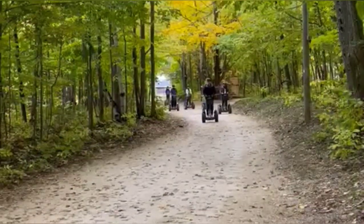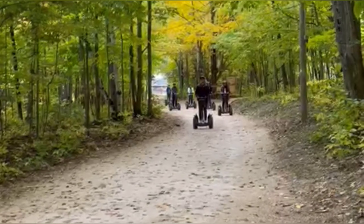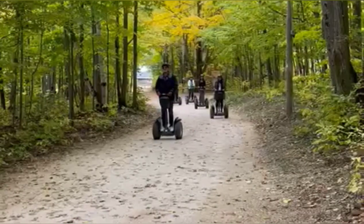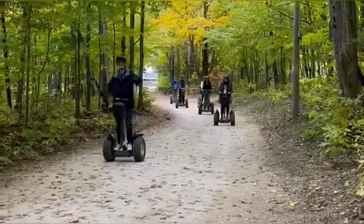You can also undertake a mountaintop Segway tour along the scenic off-road trek with your personal tour guide after a brief training session.